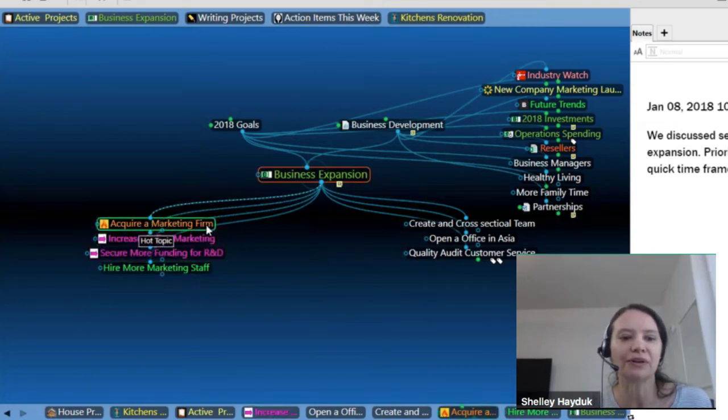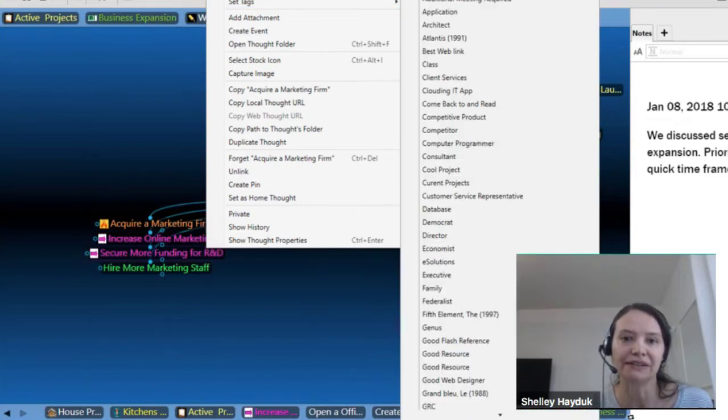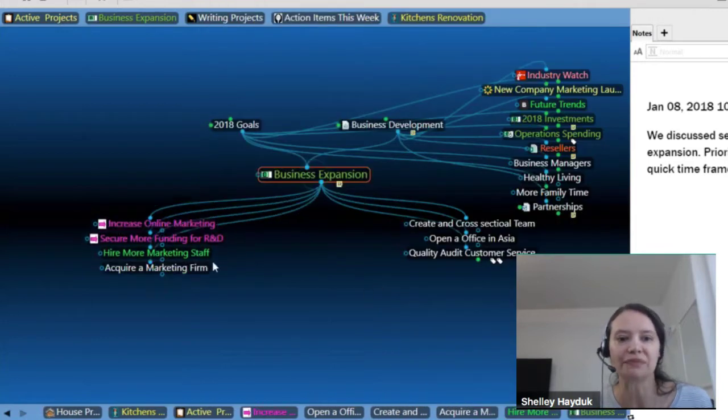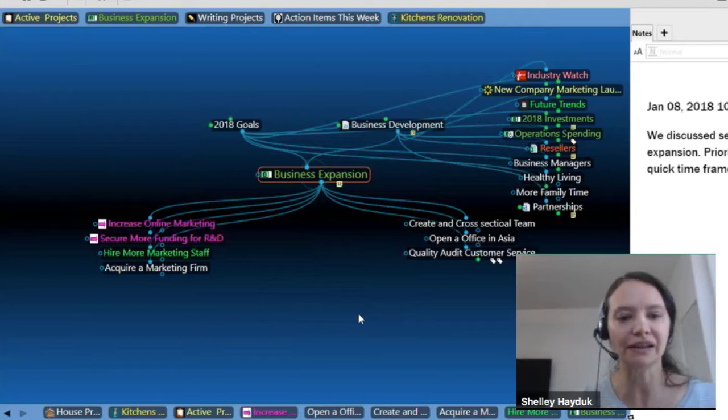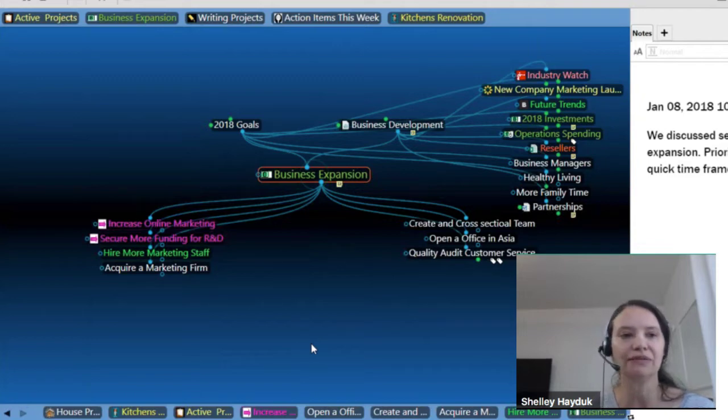And acquiring a marketing firm, you know what? It's not that important, and it's not even that controversial anymore. So I'm going to untype it just so it fades away into the woodwork. So here you can get a sense of, even within just a list of thoughts, how you can add prioritization with thought types. And then the next level is thought tags.